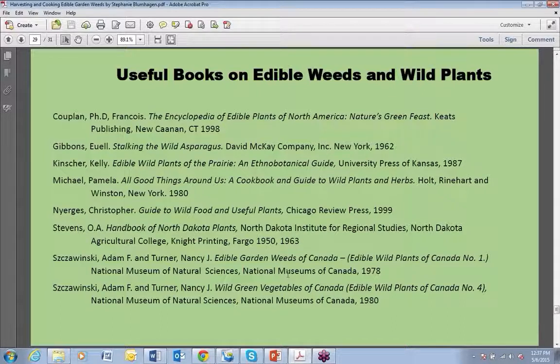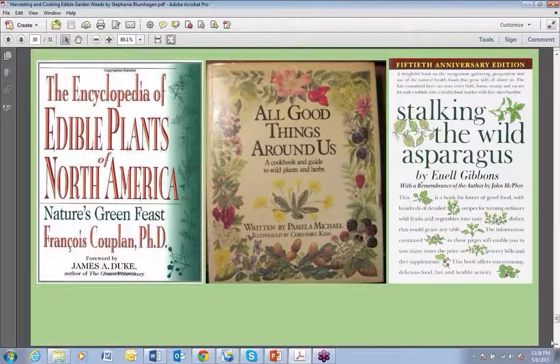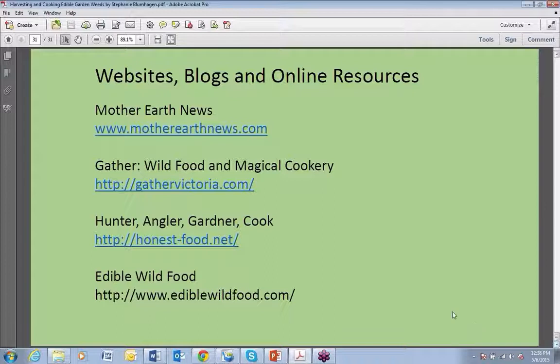And these two have some really great recipes that I hadn't heard of before. So I don't know if they're hard to get hold of, but I'm gonna keep them checked out and work through all the different recipes in those books. Here's just some book covers: Stalking the Wild Asparagus. All Good Things Around Us is the one with the beautiful illustrations. And then this is our Weeds Bible, Encyclopedia of Edible Plants of North America. It's quite a large book and pretty thick, and it's got a lot of information.